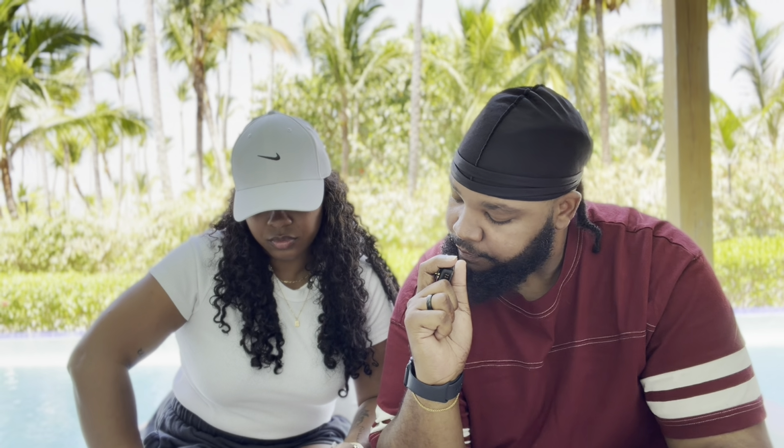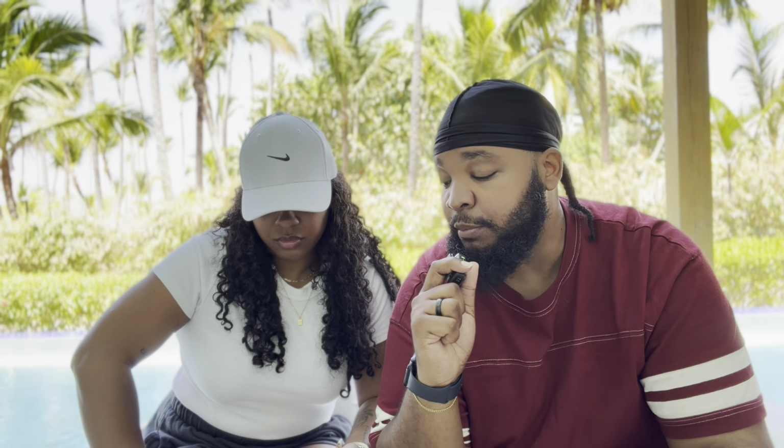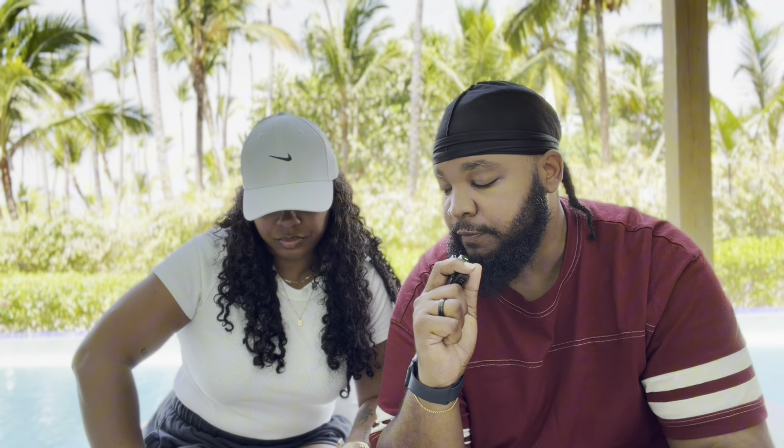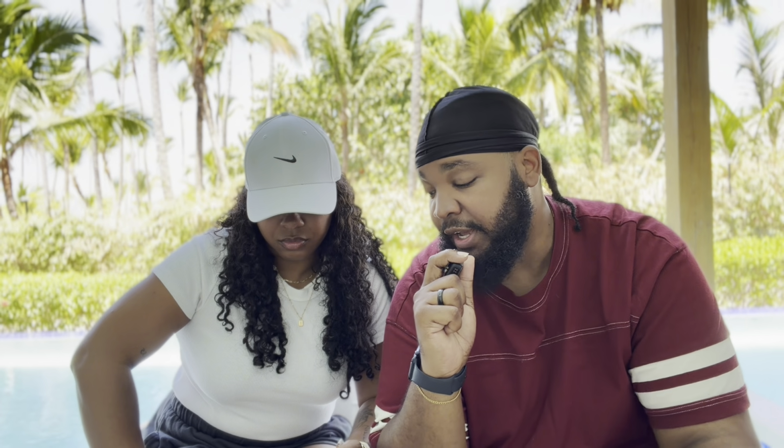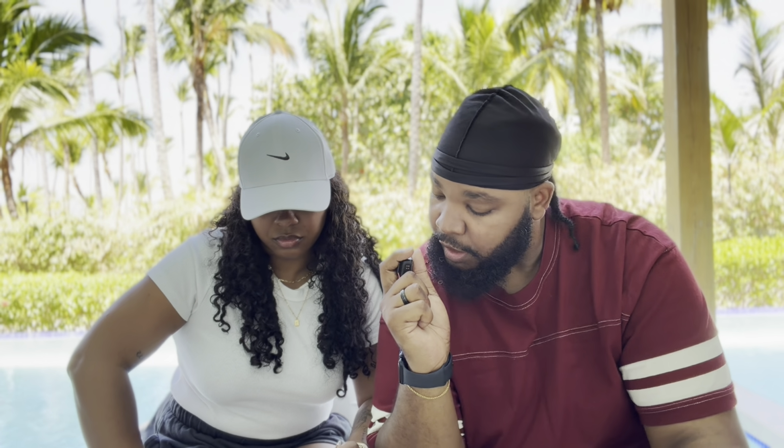All right, value. I think the value is really there at this resort. It's not the most expensive resort. It's not the cheapest. I think it's right in the middle. But you get your bang for your buck here. I think the value is really great. So I would put the value at like an 8 or a 9 for sure. Definitely get your money's worth here, and it's worth what you spend for sure.